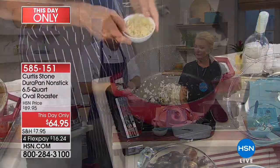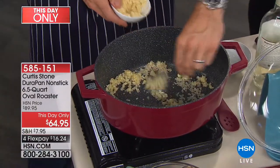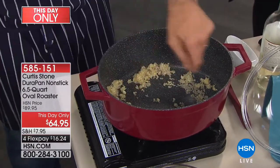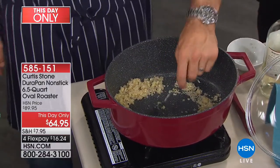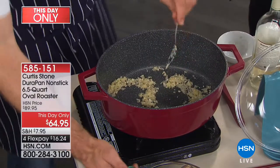And this is the beauty of the DuraPan. See what I'm doing here? I'm putting onions and garlic straight into a hot pan with no oil at all. I'm going to repeat it. You don't need to use oil or butter ever again when you buy the DuraPan. And if you're looking at me using a stainless steel utensil, you can also do that because you're not going to scratch the pan. That's how hard it is.